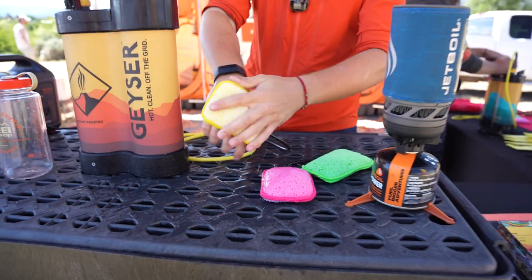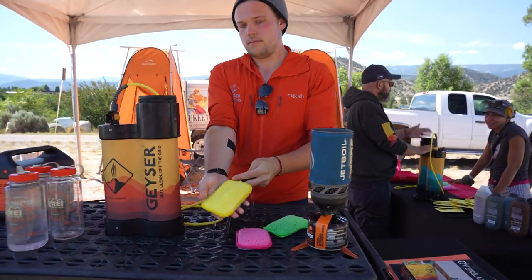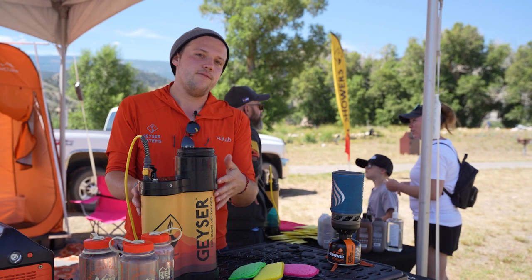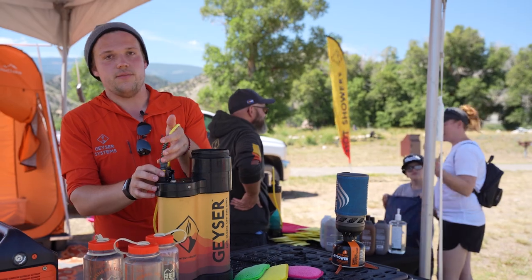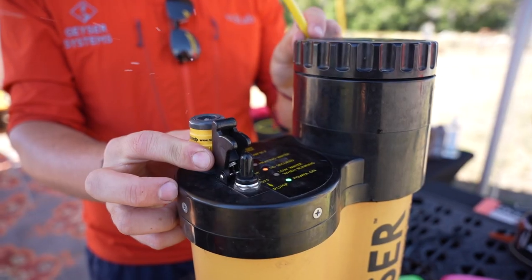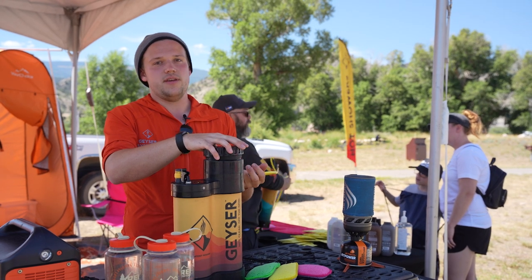So yeah, this is great for overlanding, great for van lifers, full-time or part-time. It's super compact, weighs about 8 pounds empty, 14 when full, and packs away. It's an all-in-one shower system, right? So all of this, the quick disconnect, all this fits inside of this little unit here. Really easy on space, really easy on weight.